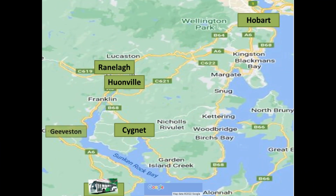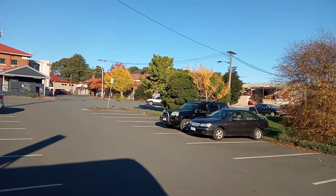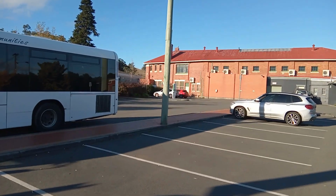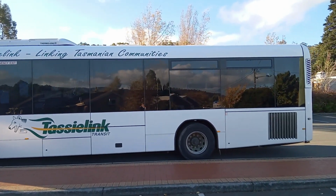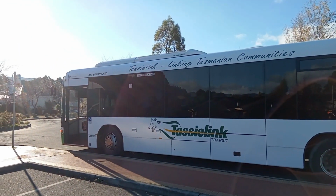So the next service is the 2:20 service from Dover on Route 719 for Geeveston. Transit time 25 minutes. This is our fifth town. Very nice trip from Dover. The bus is just waiting here because I got here a bit early. Most of the buses today have been spot on time. So they've done wonderfully well today. Just 1 or 2 minutes.